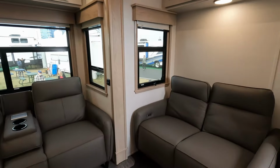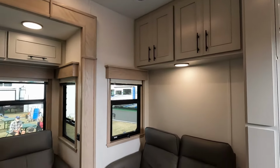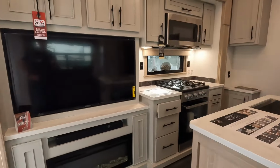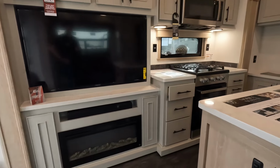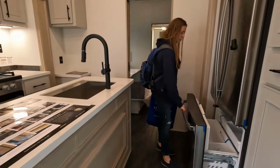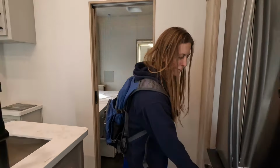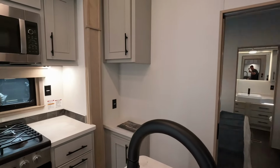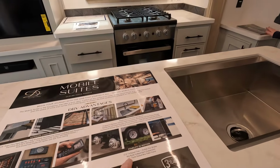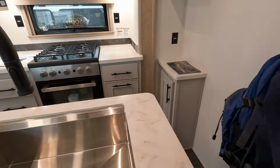Couch. That's not a front kitchen. Nope, definitely not a front kitchen. Another nice sized TV, plenty of cabinetry, electric fireplace underneath. Solid surface countertops, plenty of freezer room. Nice sized kitchen. Look, here's your coffee bar, a little spot for the coffee maker. It comes with the Ride independent suspension.